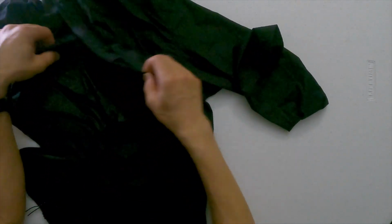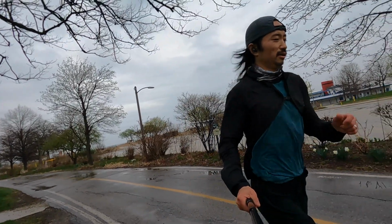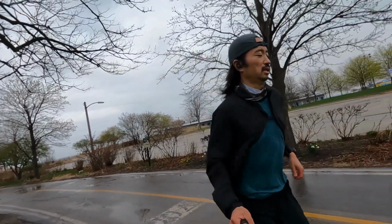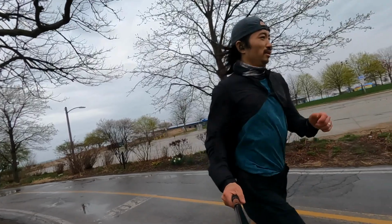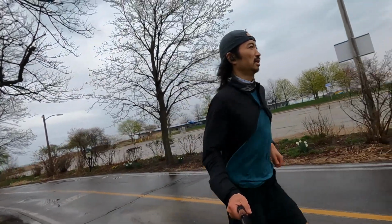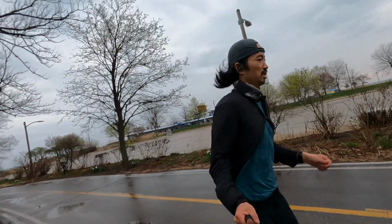I did also try one of the key features of this jacket. It has this little strap, and you can clip it together right at the chest, almost like a sternum strap on a pack. And so you can keep it unzipped, but the jacket won't completely go all over the place as you're running. So that's like full ventilation mode. Otherwise, for the most part today, I did have it pretty zipped up.